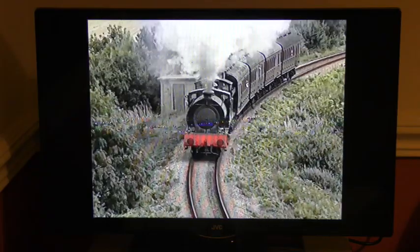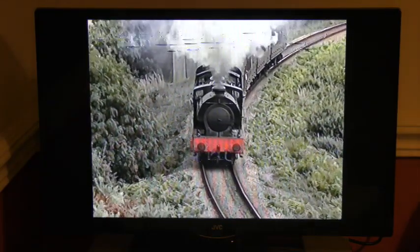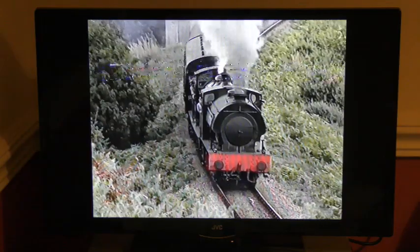Chuffing sounds, as do all train enthusiasts, basically.